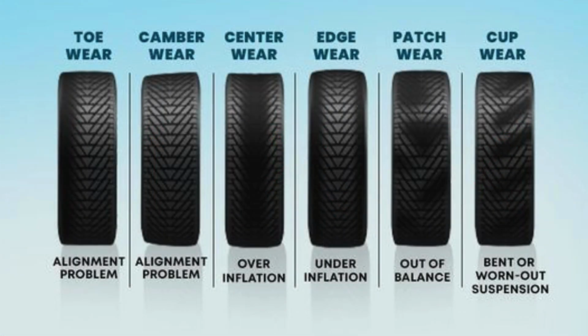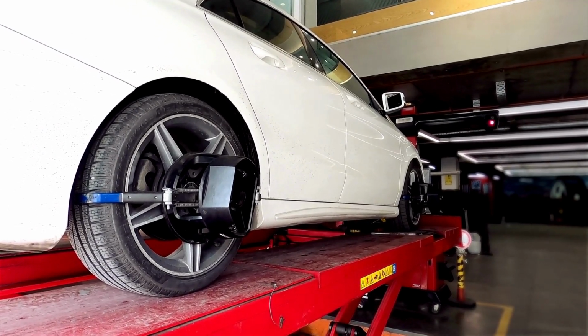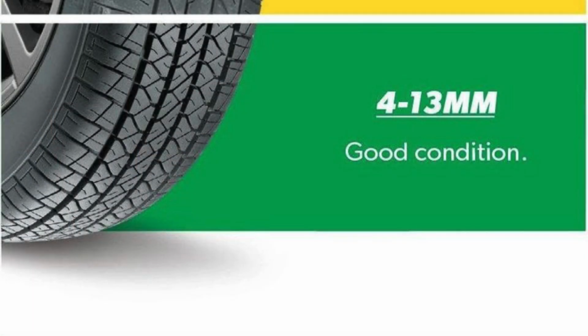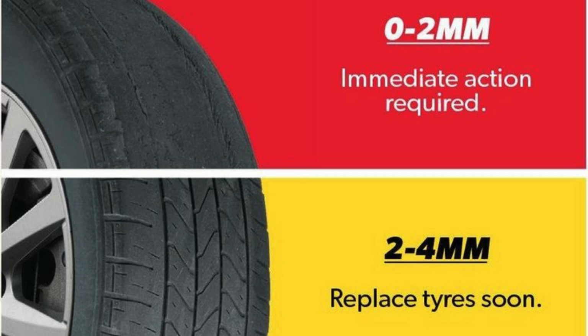Get your wheel alignment checked if you notice uneven tire wear or if your vehicle pulls to one side. Proper alignment ensures better handling and longer tire life. Monitor your tire tread depth. If the depth is between 4 to 13 millimeters, your tires are in good condition. If the depth is between 2 to 4 millimeters, your tires need to be replaced soon. But if the depth is between 0 to 2 millimeters, they need to be replaced immediately.